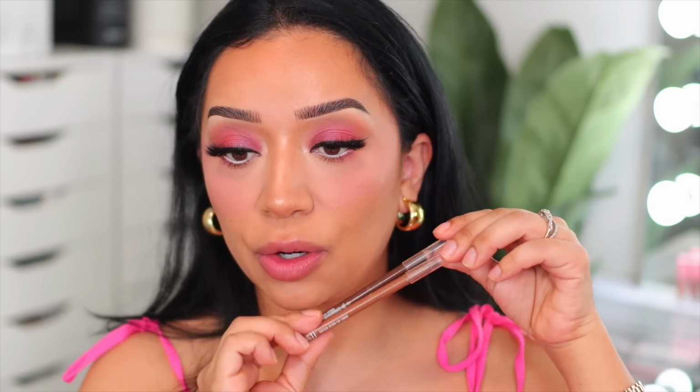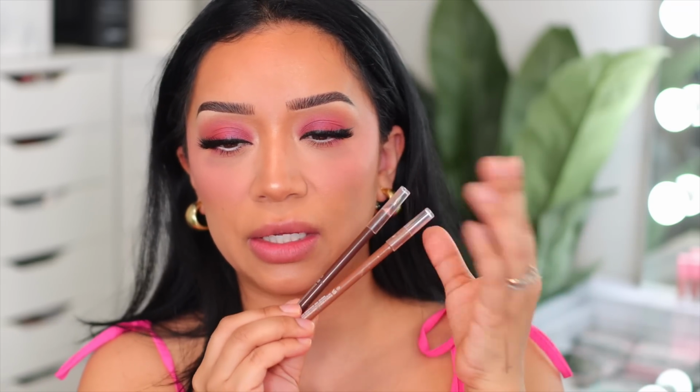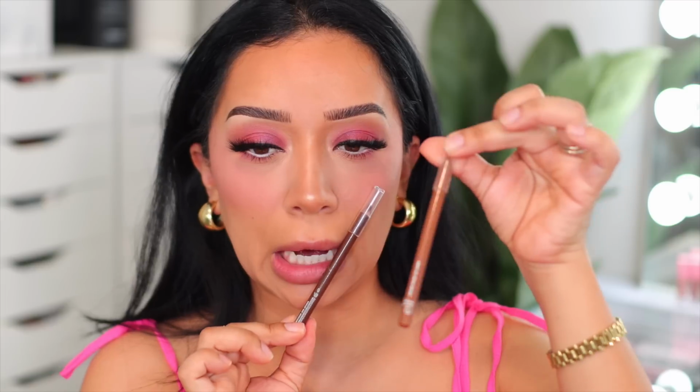But we are going to go back to the same lip liners that I used, which are the Crayon Contour Cream Glide lip liners. This is in the shade something Spill the Tea, I think. And then I always forget, y'all, so don't even mind me. But I'm going to go in with the lighter brown.